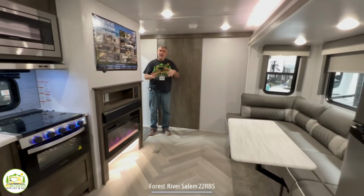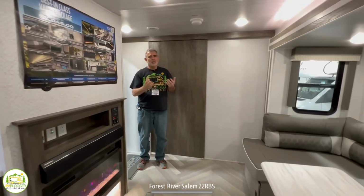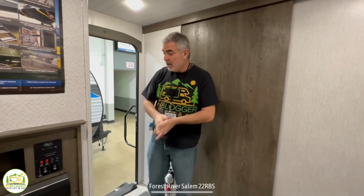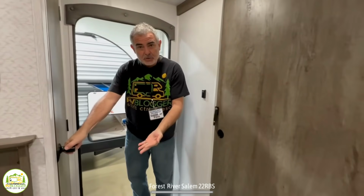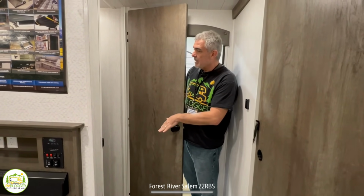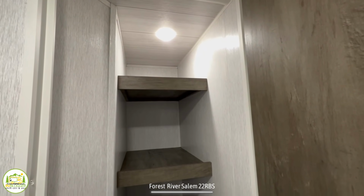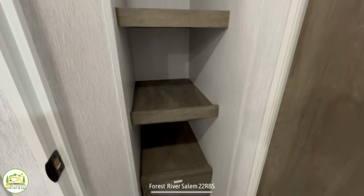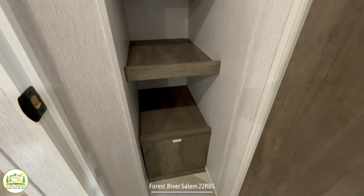so it creates a nice open feel in here. I like the cabinetry. It's more of a rustic kind of feel in here. It's not like that fine finished cherry wood or something that makes it feel luxurious. It's a little bit more of a rustic camping kind of feel, and I really like that in here. Now, it's right next to the entry door. You've got this huge closet here on the right hand side. This thing is probably 3 feet deep. It's got a light inside of the pantry cabinet, and it gives you a ton of storage space in here.